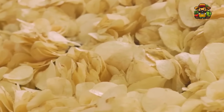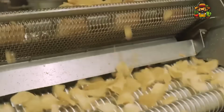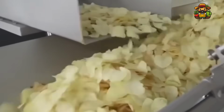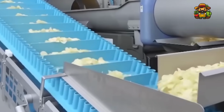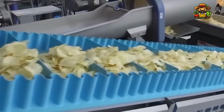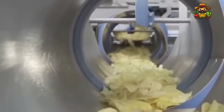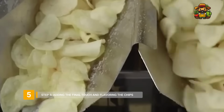To keep the chips from adhering together, revolving paddles automatically agitate them. The distinctive crunch is produced as the water within each slice evaporates during cooking. After being fried, the chips go along conveyors that drain excess oil. This guarantees that they stay crisp, light, and not unduly oily.